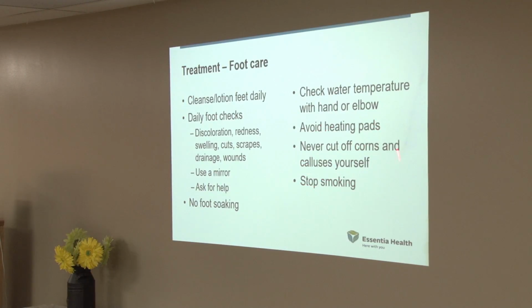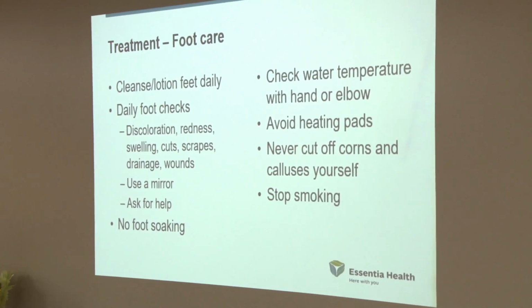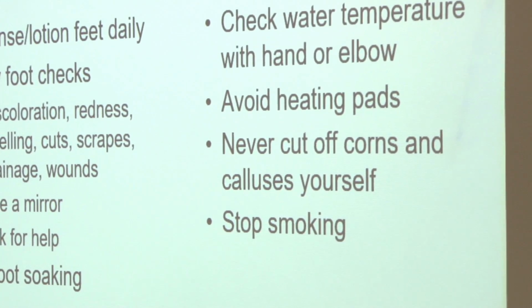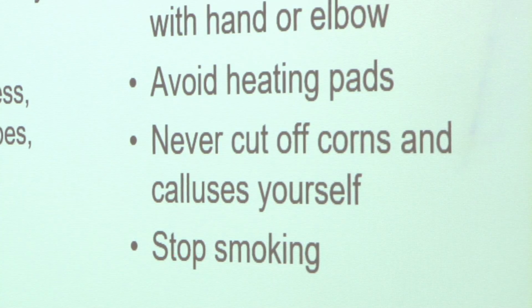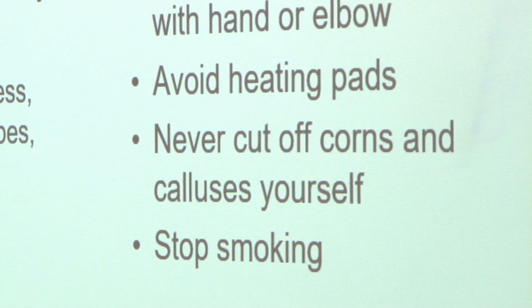Never cut off corns and calluses yourself. This one I struggle with. This one, people will come in and say, I have a box cutter at home, I can take care of this. No. You let me do the sharp. Anything sharp, okay? Let us take care of it. A lot of people get creative at home because it's hard to come in, it's hard to see me, but it really is important to let us take care of any of that sharp trimming, because you can accidentally go too deep on your own and then you're not going to feel it, and then you're left with a pretty big hole in your foot instead of just a callus on the foot.